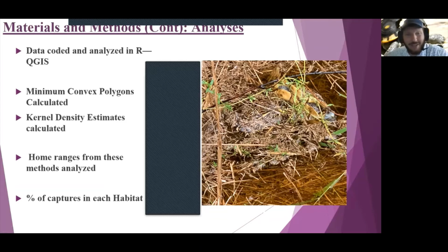And that was a common occurrence that we saw in this population, especially with Lou. Lou was found macking with several ladies out in the preserve, at least 3 different ladies we found him reproducing with. So he was doing his best job at spreading his genetics amongst the population.